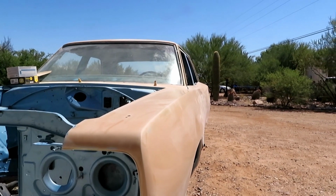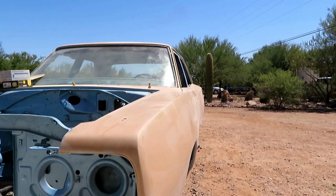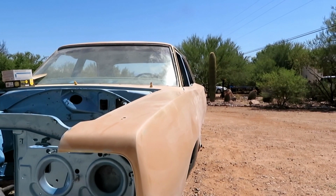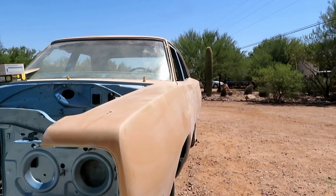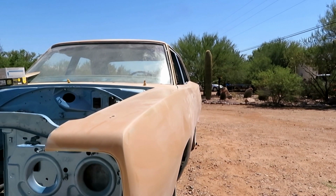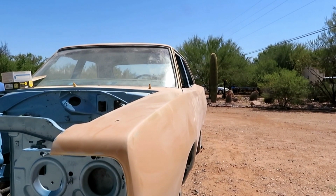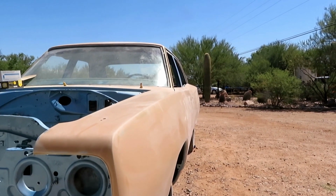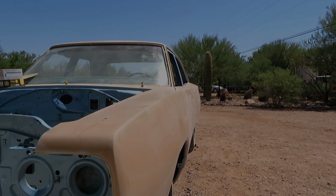Just look down the side of the car. Look how beautiful the lines are. And that bulge in the rear quarter, it is just laser straight, and boy, I couldn't be happier, I'll tell you that. What's left is the 600 grit. He's doing the front fender, got to do both doors and the rear quarter panel, and then the tail and the roof, and then we're done.